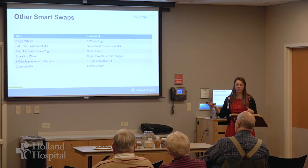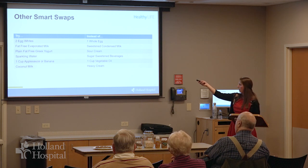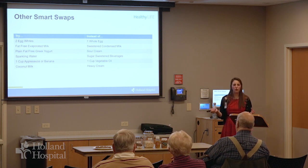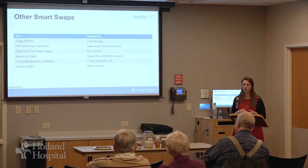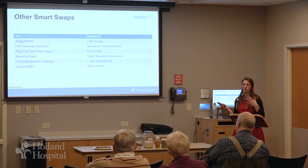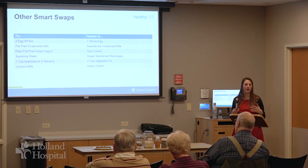These are some smart swaps. So it says try 2 egg whites instead of 1 whole egg. Eggs have gotten a bad rep, and I really don't think they're bad for you. I love eggs. They're a great source of high quality protein. I think they're a wonderful part of our diet. However, if you're somebody who bakes a lot of foods, typically baking requires eggs. Or if you feel that you eat a lot of eggs during the week, then maybe it would be a great opportunity to make this swap. But you don't have to necessarily cut out the yolk. That's more so if you're just trying to watch your cholesterol, if you think you overdo eggs in general. But really, they have a very healthy place in our lifestyle.